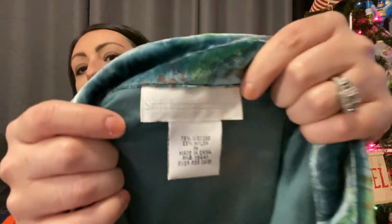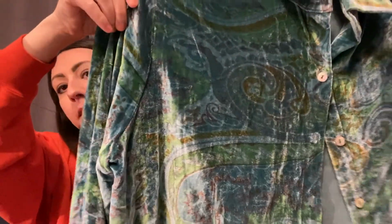Okay, this is a really nice one, the older tag, but it's Soft Surroundings. It's a 1X. I did find comps for very similar items. It's like a velvet, very pretty. I think it's got some paisley. I found comps between $40 and $50 for this, so that is awesome. I saw it on the clearance rack, where everything is $1.99. So I actually paid less than $4, but when I divide it out, it's about $4 per item.